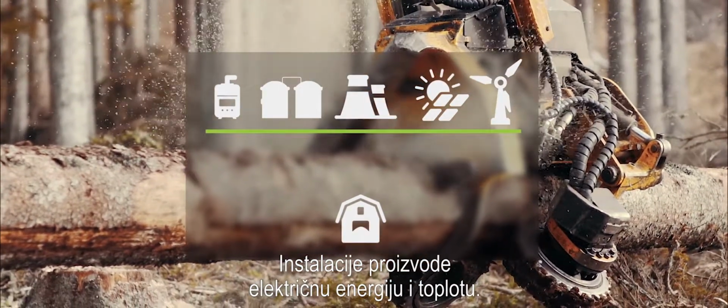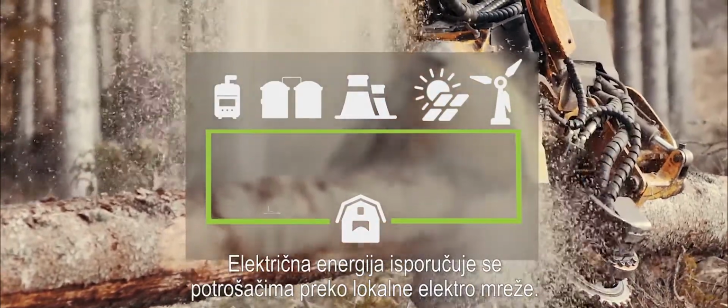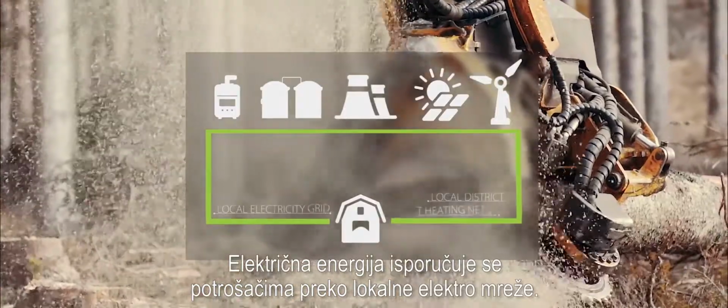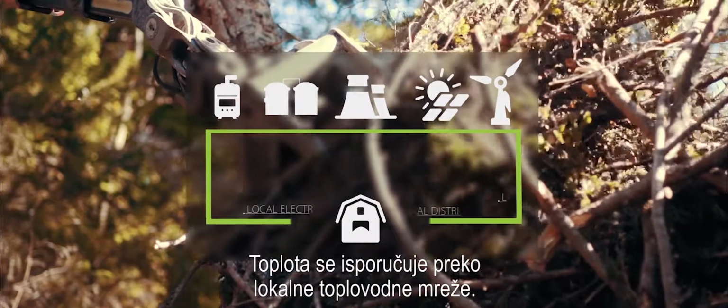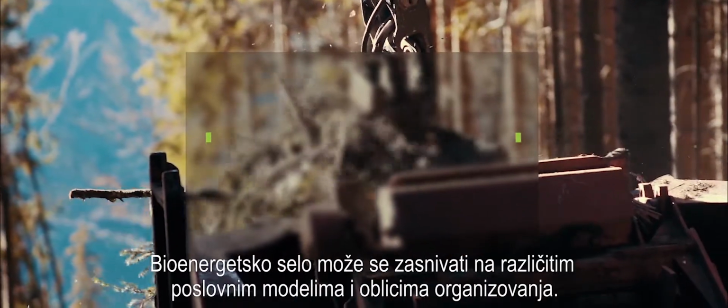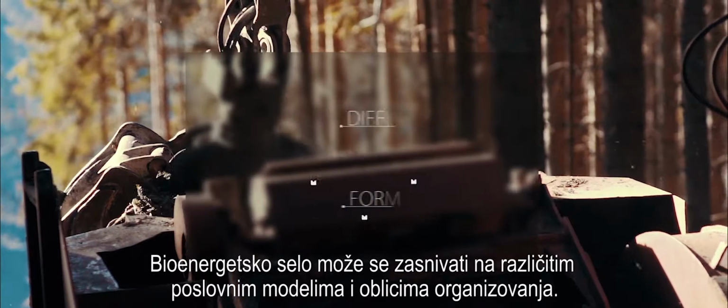The installations produce electricity and heat. The electricity is delivered to the customers by the local electricity grid. Heat is delivered by a local district heating network. The bioenergy village can be based on different business models and forms of organization.